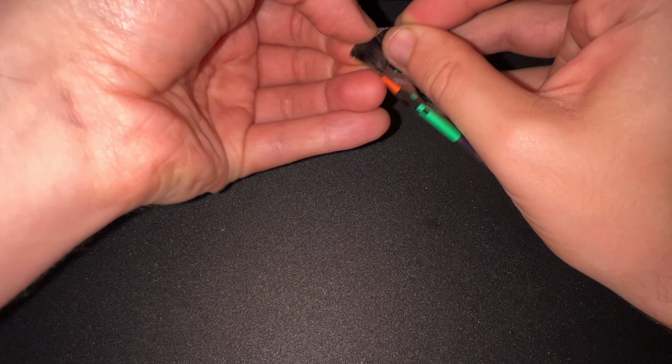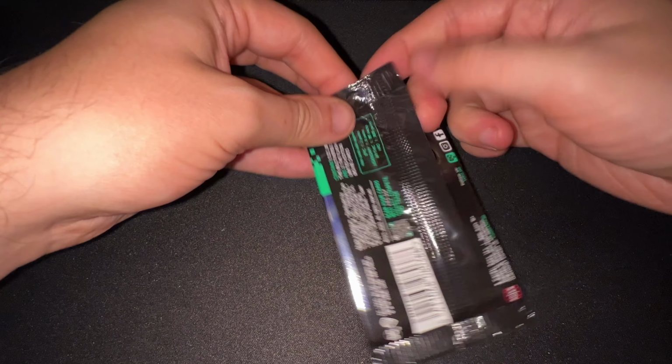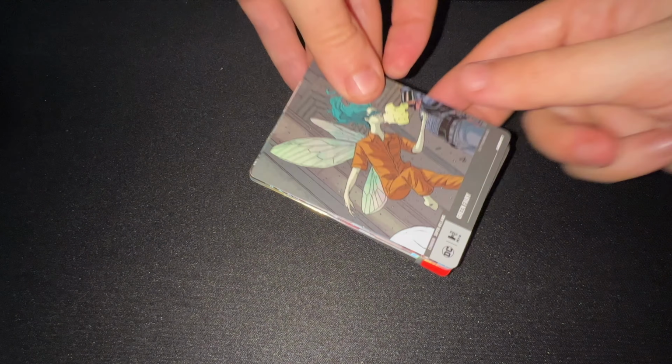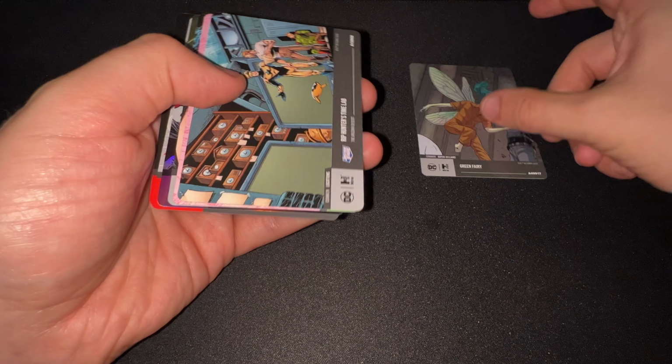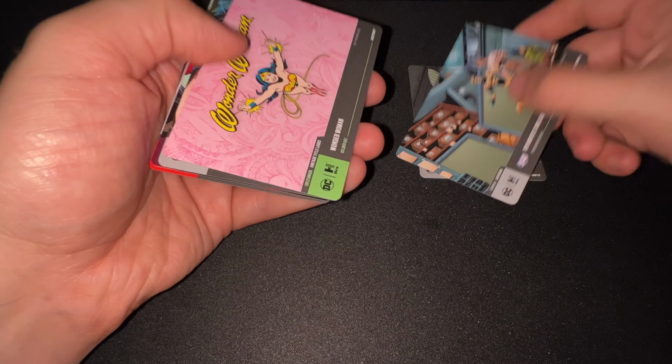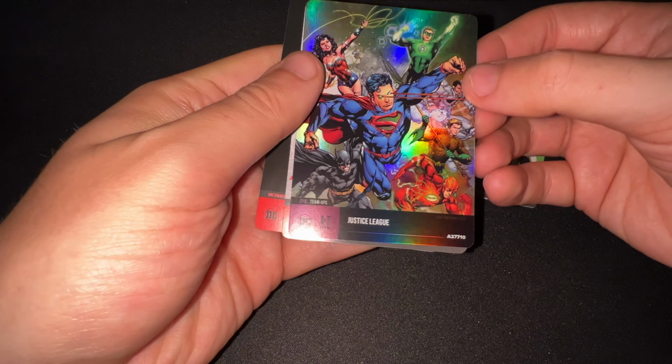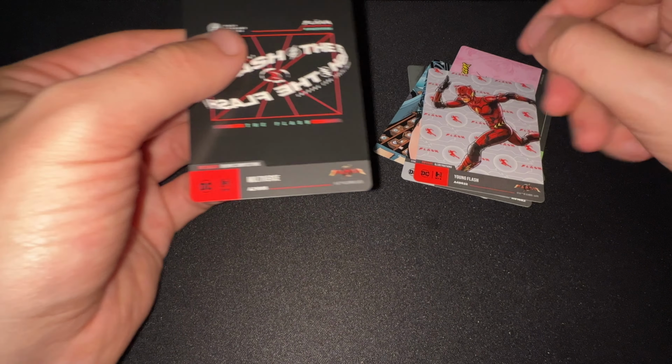Oh, fiddly. Come on. There we go. So, we have Green Fairy again, Rip Hunter's Time Lab, Wonder Woman, Wonder Woman, Justice League Epic. That's a nice card. I love the design on that. But once again, it is another Epic.